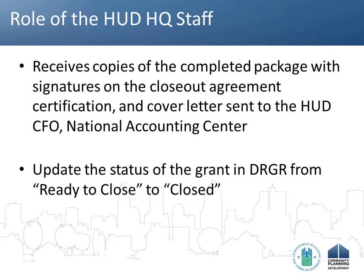Once we receive the completed package with the signatures and the closeout agreement and certification, this goes to the CFO at the National Accounting Center. And this is done by the Disaster Recovery Office. And then, of course, we'll update the status in DRGR from ready to close to closed.